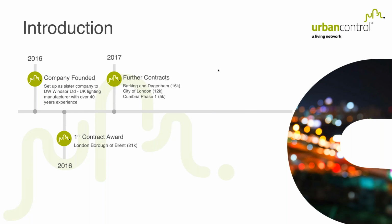2017 saw us pick up some other contracts, mainly the City of London, which was by far the most important contract to us. And through our relationship with the City of London, we're really looking forward to delivering a successful project. With these contracts in place, we had the opportunity to invest and acquire a technology company. So we invested in a company called Enlight SCD.